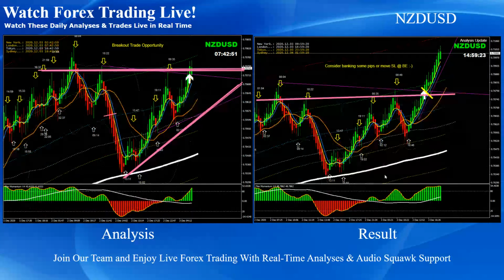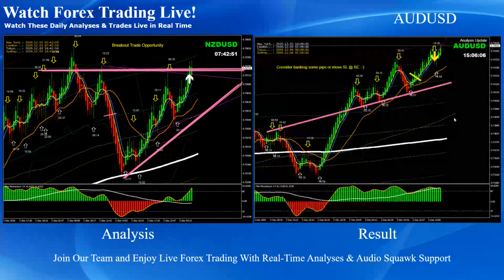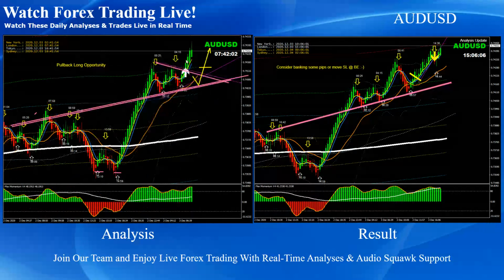Kiwi dollar, pretty straightforward based on the momentum. Long trade. Aussie dollar, as mentioned on the analysis.